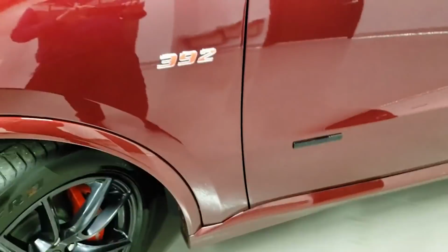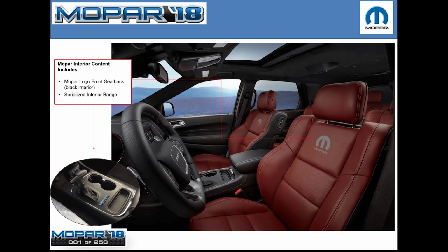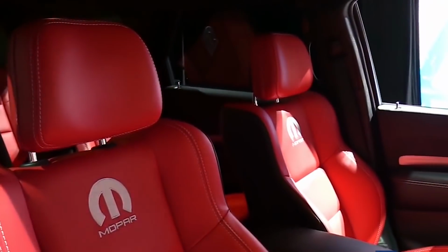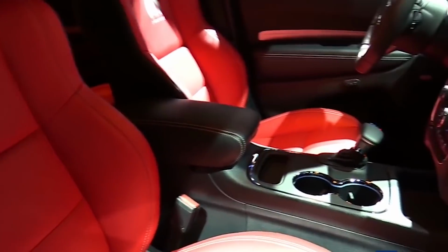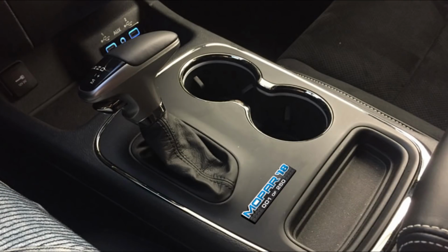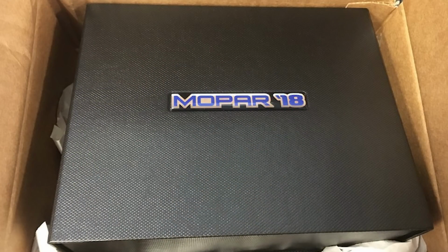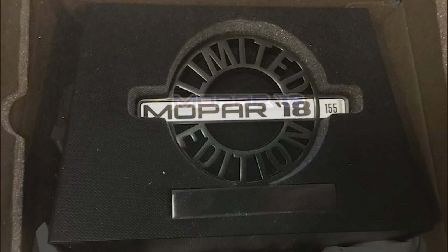Inside is your choice of red or black SRT leather seats, embroidered with a light gray Mopar logo and stitching. You also get a serialized badge on the center console. Finally, Mopar included a box with limited edition metal stand, sheet of paper with the head of Mopar Design's signature, with a congratulation letter, a brochure about your vehicle, and an individual build sheet.